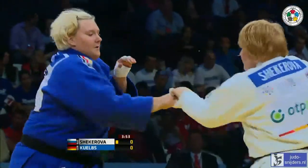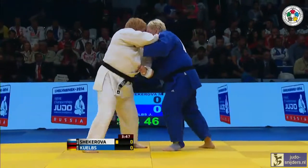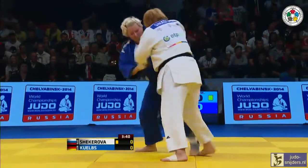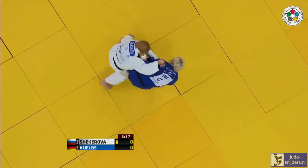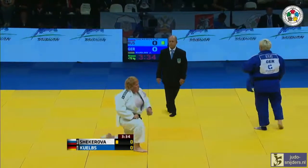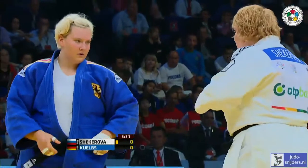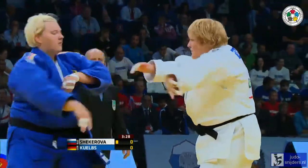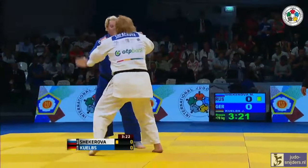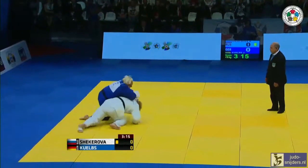Nice focus. Oh, the Russian picked up a penalty. Yeah, she was wandering off the mat there. Came under a little bit of pressure from Kuelbs with the grips, but oh, nice attack. We're going to go left-sided. Today Jasmin was very strong because normally before she had some problems with Edlington, but today she really controlled her, and I think she has good chances here with the Russian, because she's, yeah, you see it, nice attack.